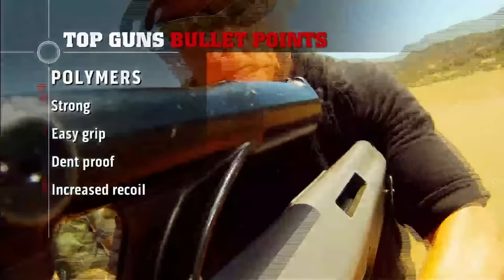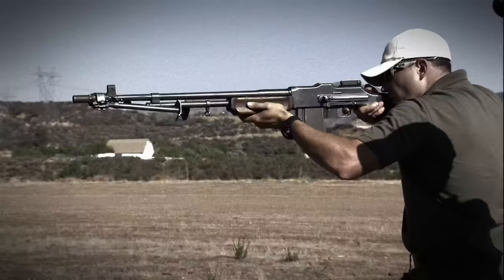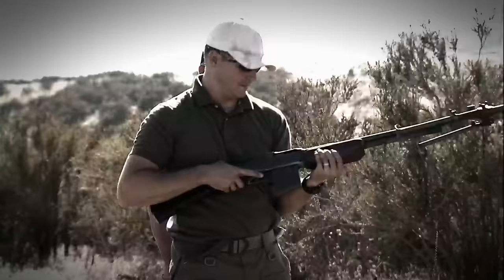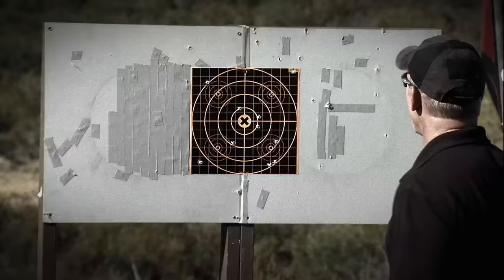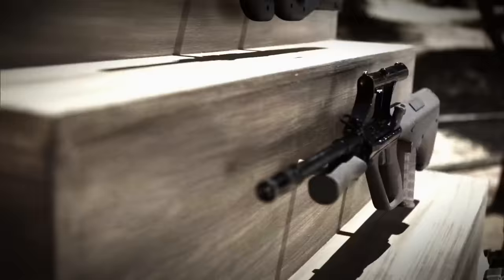Target! Results are in from the BAR test. Jamie found it to be reliable and stable, but my first choice would not be the BAR. It was never meant for precision. Next Top Gun to field test, the Steyr AUG.